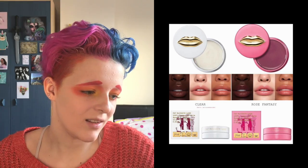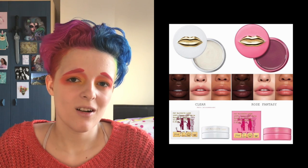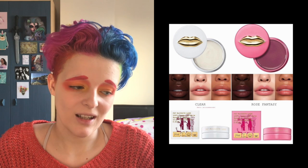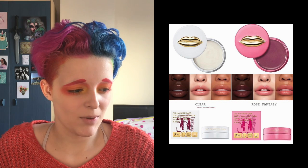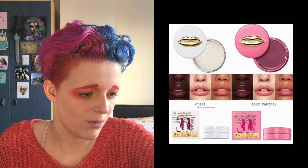Okay, so these Pat McGrath lip fetish balms. I can't see a difference in the colour between the clear and the rose. I'm looking at the lips and I can't see a difference. And they are the same people, if I'm not mistaken, on both of the sides. Yes, they definitely are. The noses are all identical. So I don't see a difference.